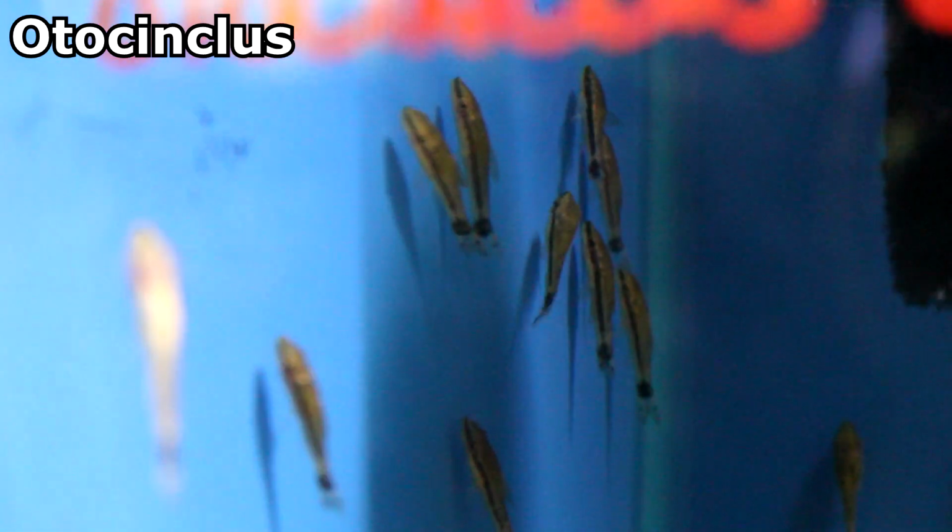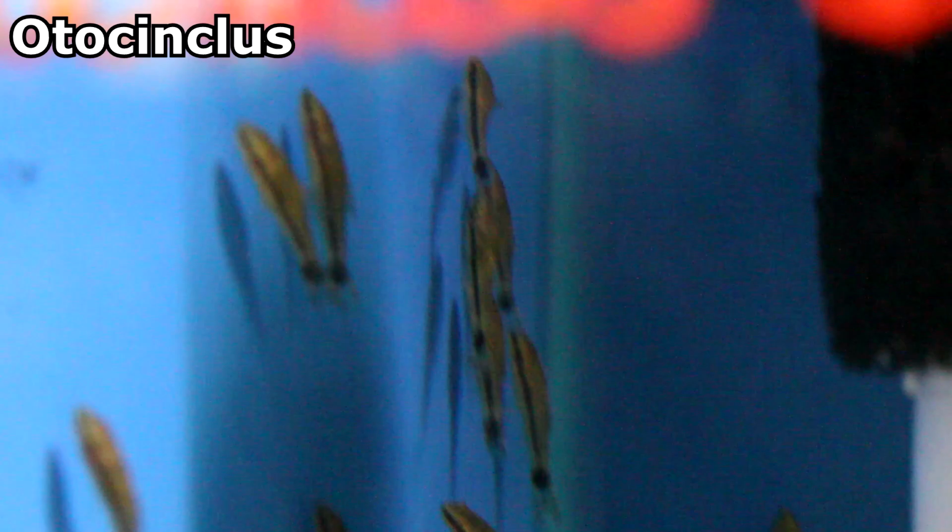Okay, Otocinclus. We've been trying to get these for the last 2 weeks, so Kara ordered 75 of them. Otocinclus are fantastic algae eaters for very small tanks. They are great. They are very adaptable. They're very peaceful. You can put them in tiny little tanks. You can put them in very large tanks.